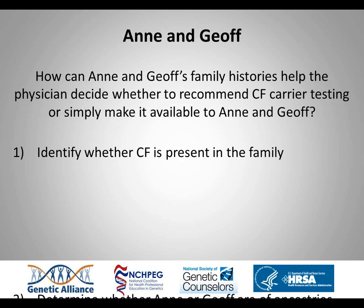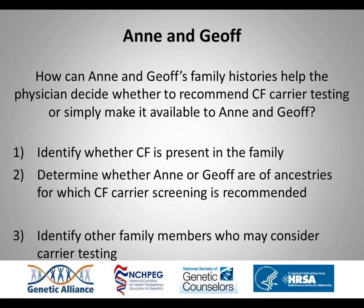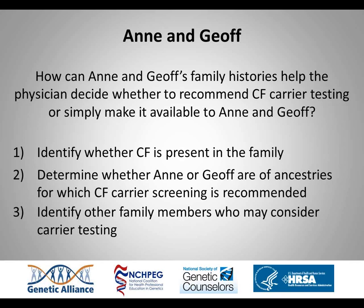So the family history can help identify whether CF is present in the family already, because that's certainly going to affect risk, determine whether there are ancestries for which CF carrier screening is recommended, and identify other family members who might consider carrier testing.